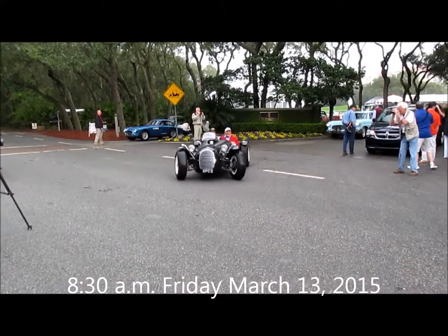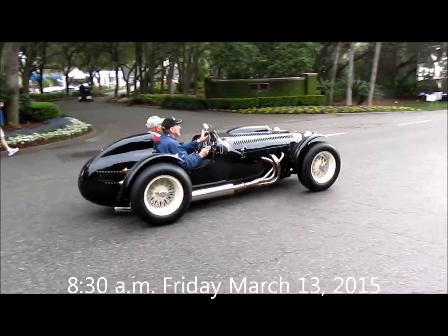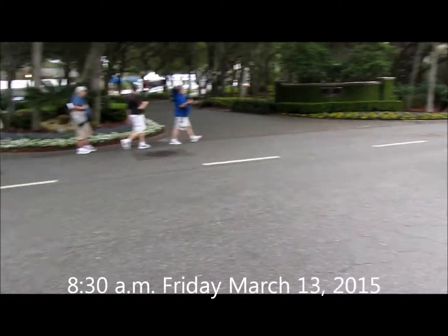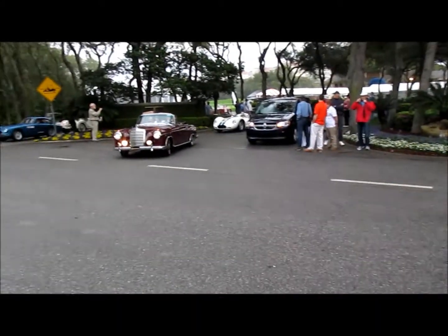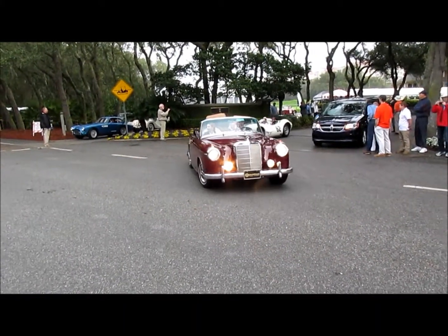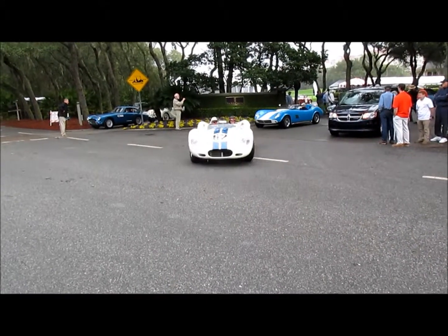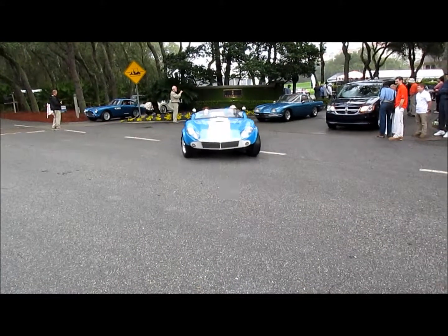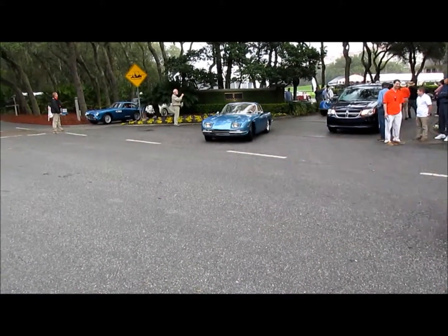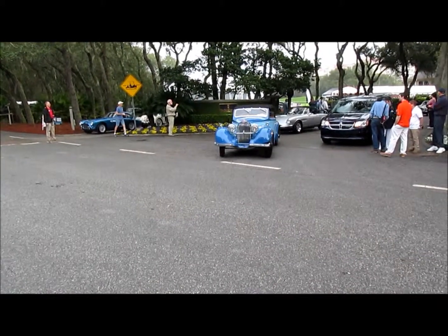Simon Taylor with Stirling Moss in that beautiful, beautiful open-fendered rally car. A classic Lincoln, a Mercedes-Benz, a Kellison topless. How about a Lamborghini and a two-tone Bugatti?